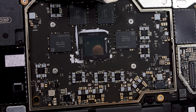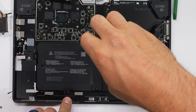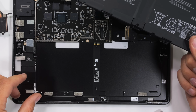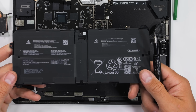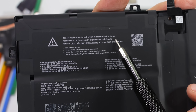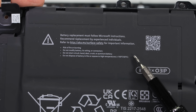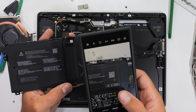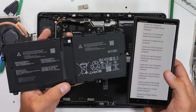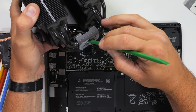It is weird though that the battery can only be unplugged after the cooling system is removed. Kind of a strange order of operations, but also I didn't actually read the repair guide, so it is what it is. With 9 more screws gone, the battery comes free from the tablet. No glue, no prying, no alcohol, no mess, no fire, and no explosions. Just some small white text that recommends a replacement by experienced individuals. And I am most definitely experienced, so that includes me. It looks like there are 4 cells making 51.5 watt-hours, and again, more QR codes that take you to downloadable repair guides. Very impressive.